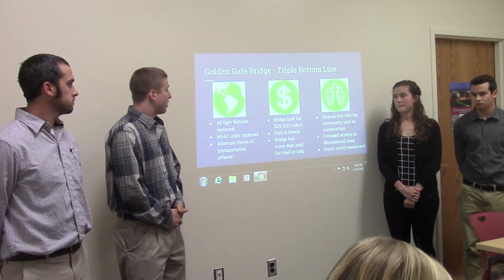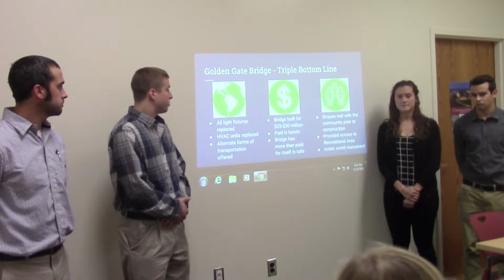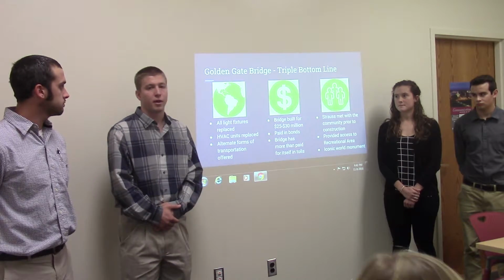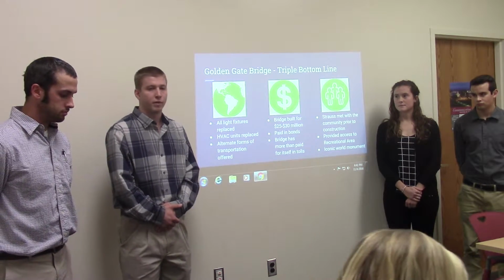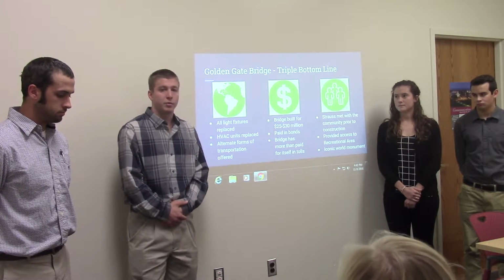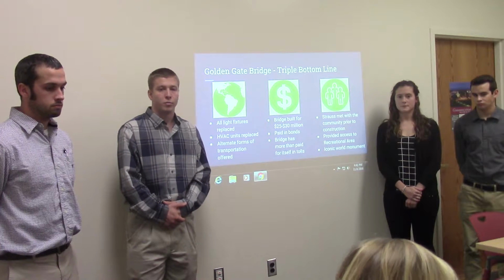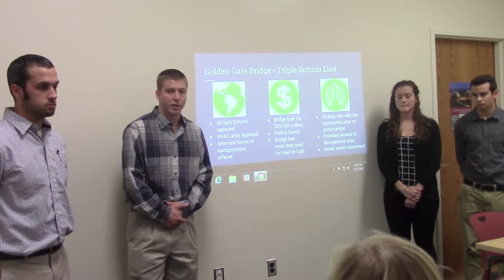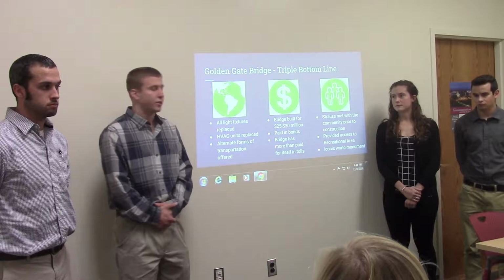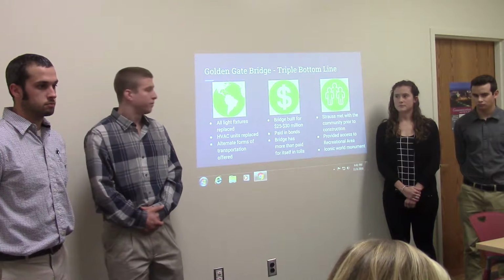Second, we have the economic aspect of the bridge. The bridge was built for $25 to $30 million, which at the time was not very expensive. This was paid for in bonds, and specifically Joseph Strauss went to the president of Bank of America, who purchased bonds in the amount of $6 million. And overall, the project today has more than paid for itself using tolls.